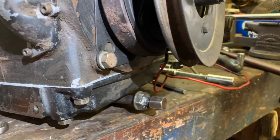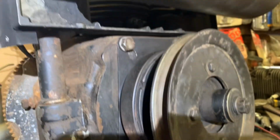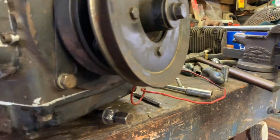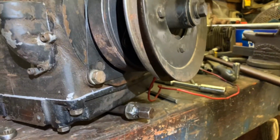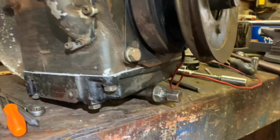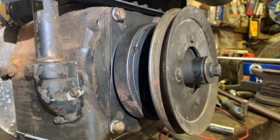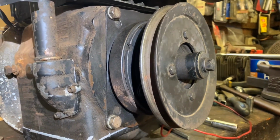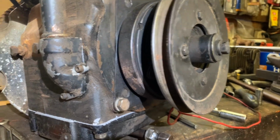And I torqued all those bolts. If I couldn't find the spec in the manual, I looked it up on my bolt torque chart. It might not be perfect torque, but they're torqued to a point where I think that's where they could be at.